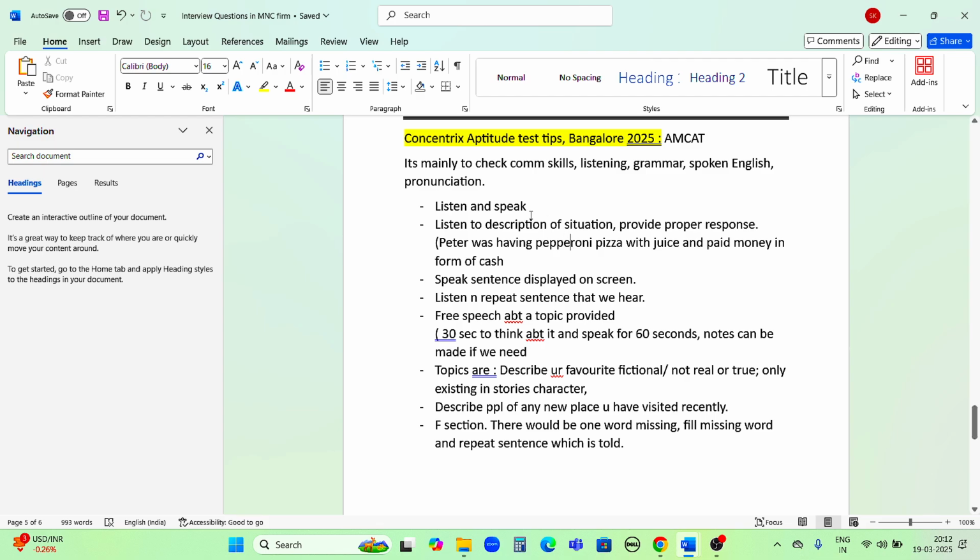And apart from that, there might be some sentences on the screen, so you have to frame and just read it out accordingly. And apart from that, there will be a certain round in that AMCAT where you have to listen to a voice which tells you something and you have to repeat it in a clear way.